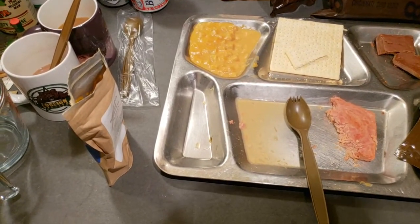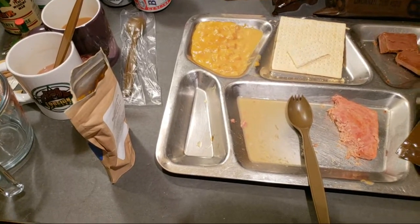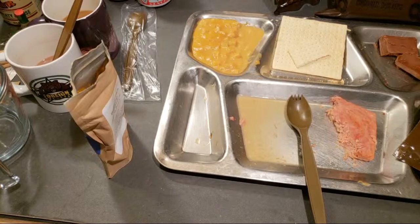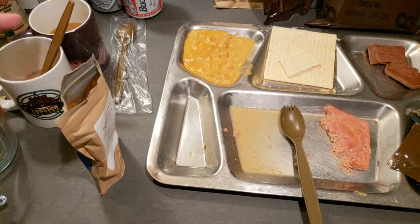Got a new cell phone mount here that I'm using, and looking to order some more equipment tonight, hopefully some camera equipment, and might order some stuff for what me and Gabe got planned to do here coming up real soon.